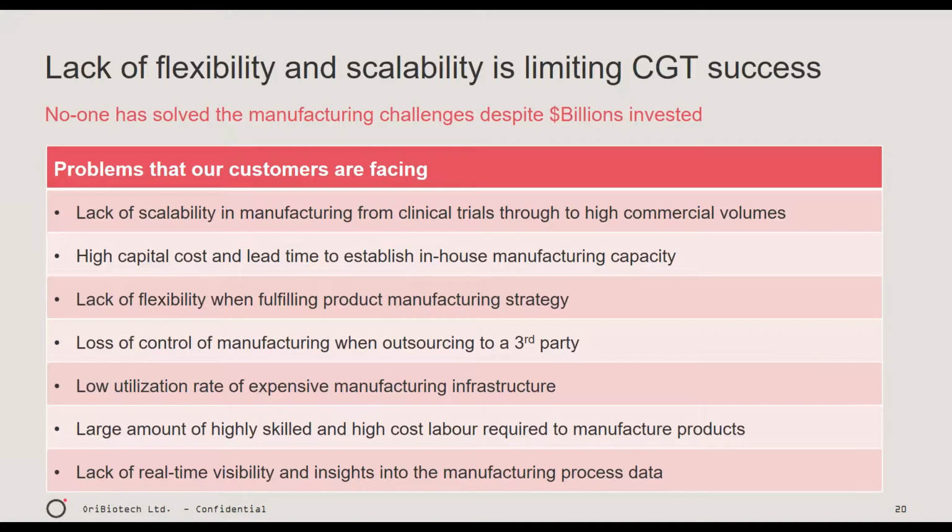High cost and lead time to establish in-house manufacturing. The large sites, you need commercial scale in mind, but you don't necessarily need it today. How do you balance that act? How do you deal with the idle capacity concept? The utilization of CMOs versus in-house is a huge debate that we can get into.